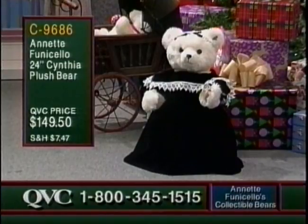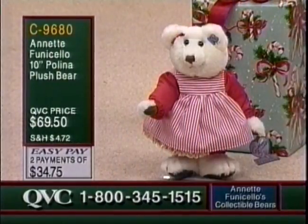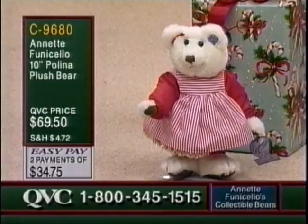And then we have Polina from the Russian Bear series by Carolyn Russell Waugh. Limited edition of 5,000. She's $69.50 or two monthly payments of $34.75. She is adorable as well. She's just a little one, 10 inches tall, and very affordable and on easy pay. C9680. She could also decorate your home for Christmas just because she happens to be in red and white.